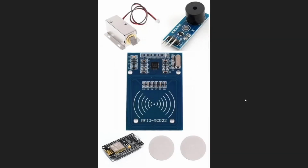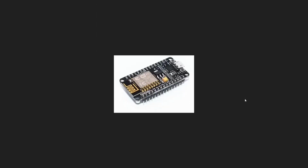These are the electronic components used by the shopping cart. This is the NodeMCU ESP8266 module. It features a 32-bit RISC CPU, 32 KB instruction and 80 KB user data memory. It has 16 digital I/O pins and one analog input pin. It also features IEEE 802.11 Wi-Fi.